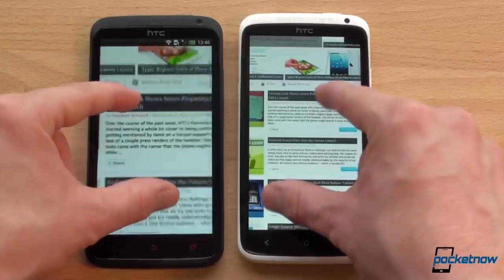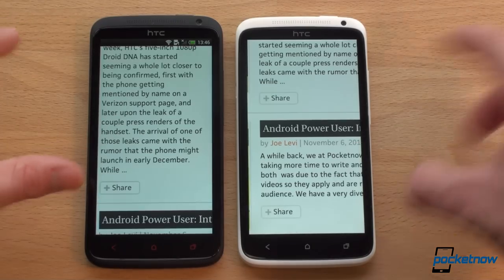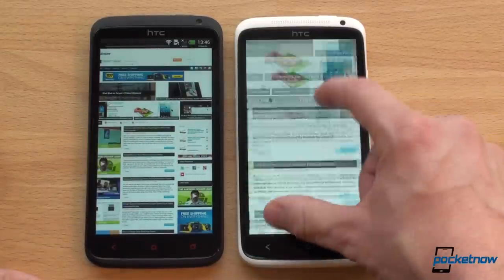Let's zoom in, see which clears up text more quickly. A little bit choppy on the One X, definitely. And release. A little clear. It actually cleared up faster on the One X. Wow, look at that. That's not good.